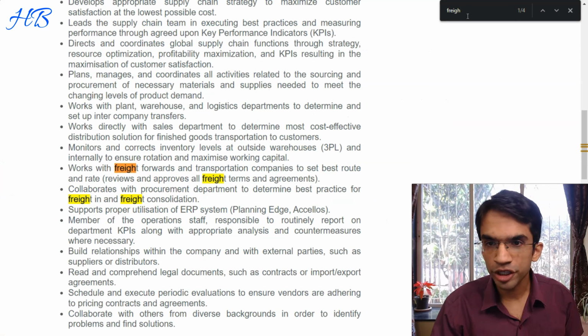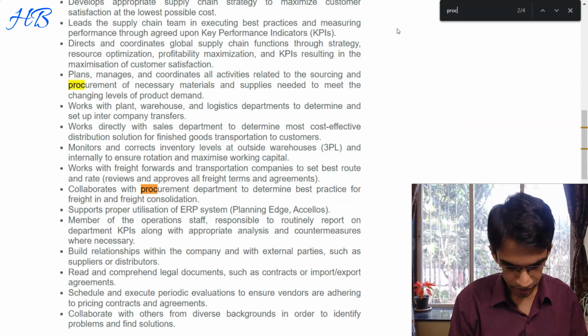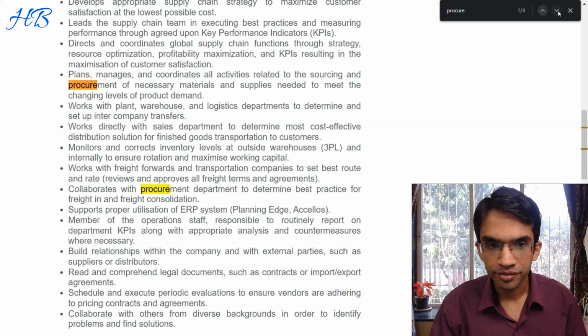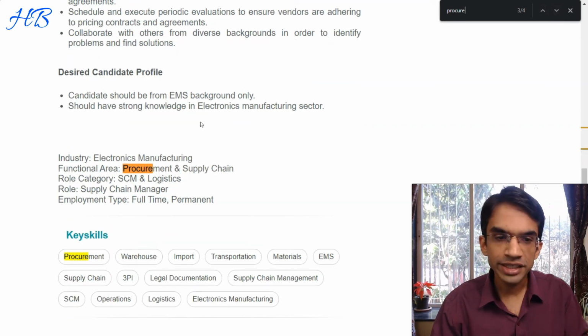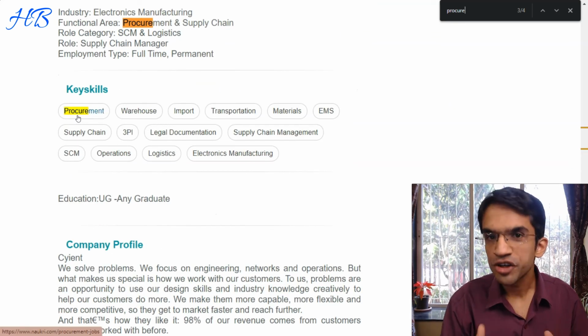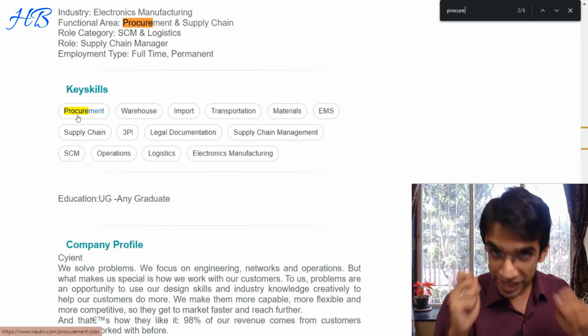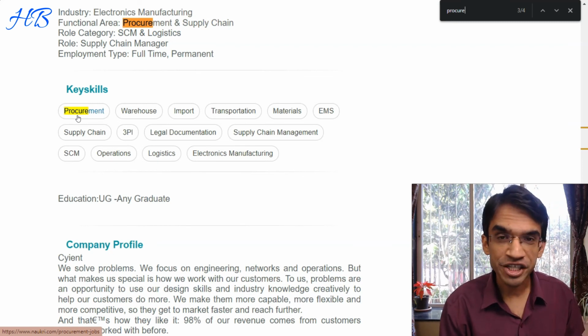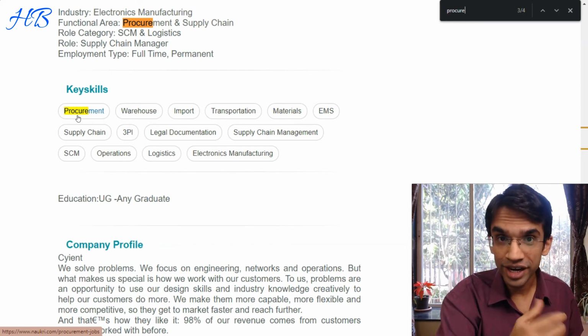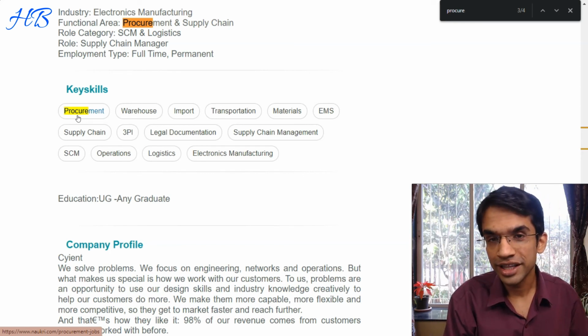All right, so let's see what is procurement. Okay, procurement department, sourcing and procurements and supply chain, and key skills as well. So make sure in your key skills as well there is procurement, and in the experience section you will say that I have worked in procurement, right? You will include that keyword in the experience section. Did you get this? Do you think your resume has those keywords?